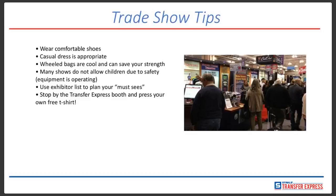And hopefully Transfer Express is on your list. We definitely want to see you. So circle us, highlight us, come see us, please. Stop by our booth. Like I said before, we'll be more than happy to have you press your very own free t-shirt. When you come to our booth, oftentimes we'll have our 16 by 20 auto open clam heat press from Hotronix, or the Hotronix Fusion, or both, as well as the cap press at some of the shows. More than happy to let you use those and make your own shirt right then and there. Oftentimes we'll have our goof-proof transfers, which are applied in 4 seconds, so really quick, and you can walk away with a free t-shirt.